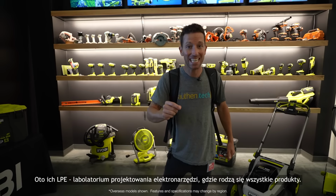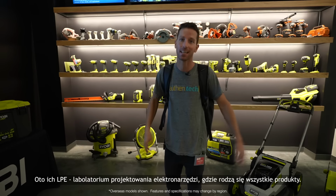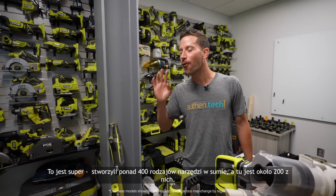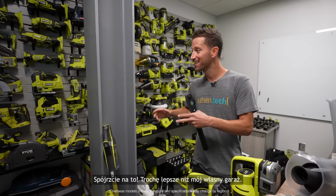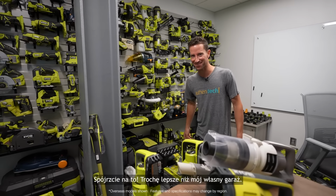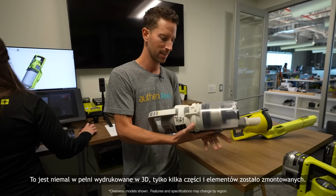This is their TDI, Tektronix Design Lab, where their products are basically invented. This is so cool. They've made over 400 tools total and this is about 200 of them. Look at this, it beats my garage just a little bit. So this is fully 3D printed, a few parts and pieces assembled.